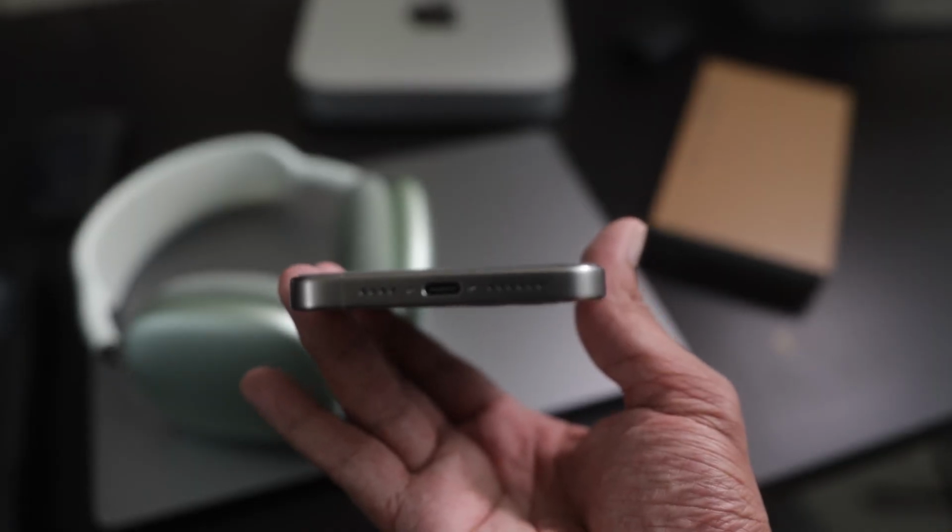The cat's been out of the bag for a long time that Apple was probably going to switch to USB-C, but nevertheless, the addition of the USB-C port on this bad boy has just made it so much easier to carry around. Just one less cord, two less cords. The clutter has been reduced, and so it's not new technology, but it is good, I guess, to have it on the iPhone, just a quality of life feature.